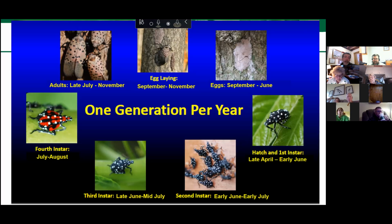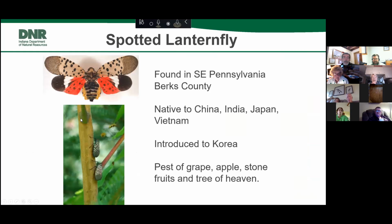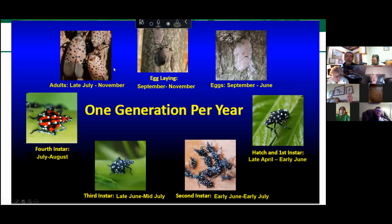And the fourth instar, they have a color change. They turn a really scarlet red with white spots and black streaks. And then in late July to August, they will turn into adults. And the adults, like in the previous picture here, if I can scroll back to that first picture, you can see their hind wings are very, very brightly colored. It's actually quite pretty. But their forewings are a tan color with black spots on them.